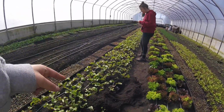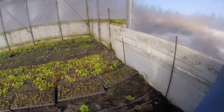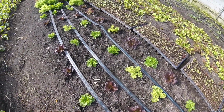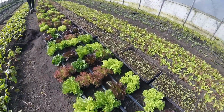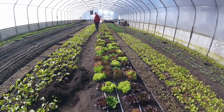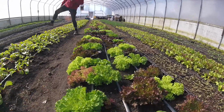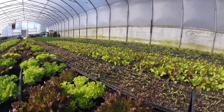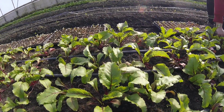So that's new. But let's show you our head lettuce. So this is some of the baby head lettuce that we planted, what, a week ago, maybe a little less than. And then look at this. Such a change from the last time we showed you, really and truly. Every couple of days it just gets dramatically bigger in here. And our beets are just looking gorgeous. Look how big they are.